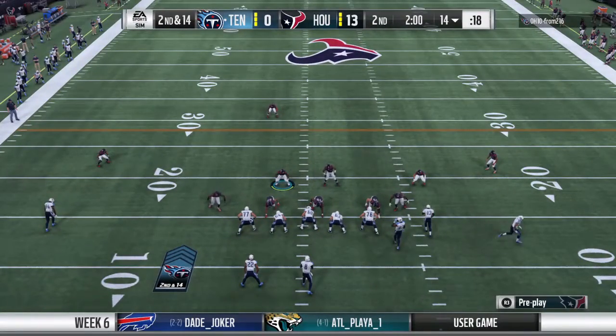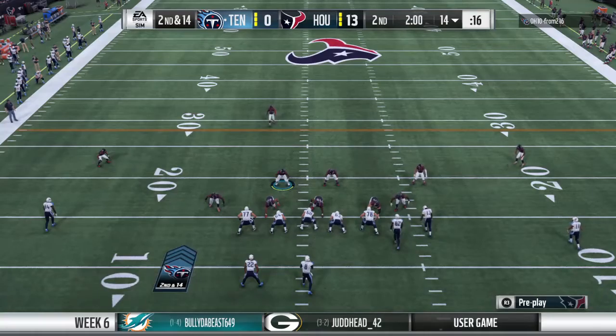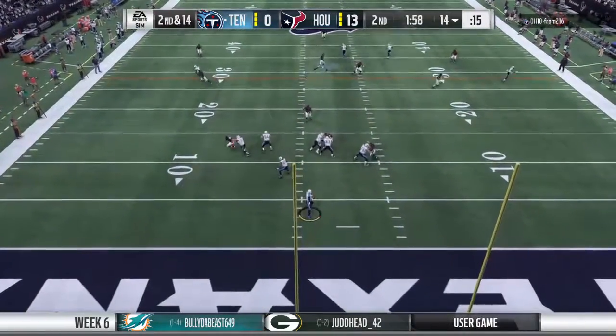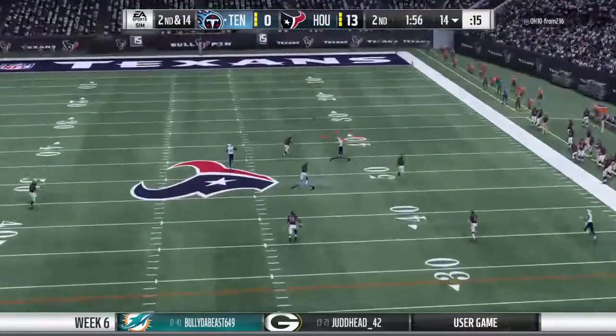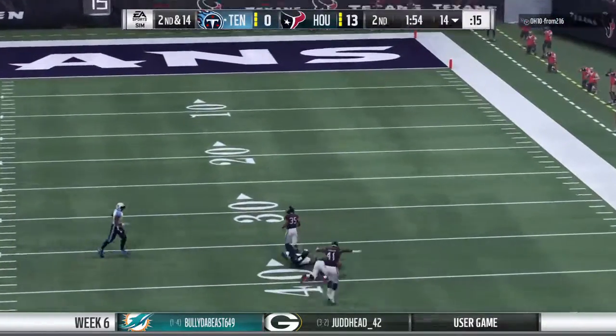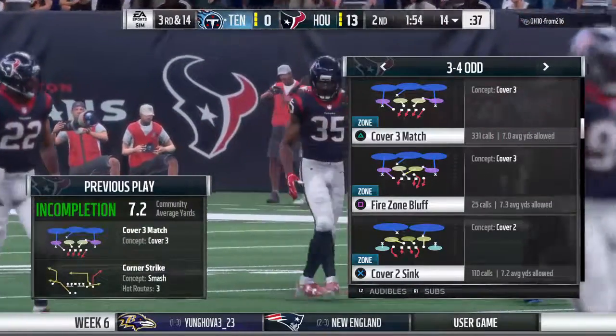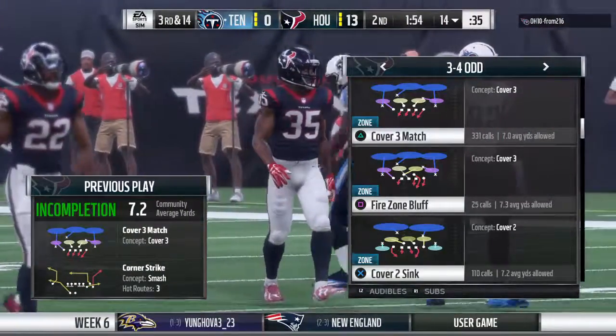And he motions the wide receiver. Mariota now on second down. He's going to launch this thing way downfield. And incomplete there. A nice hit jars the ball free and brings up third down.